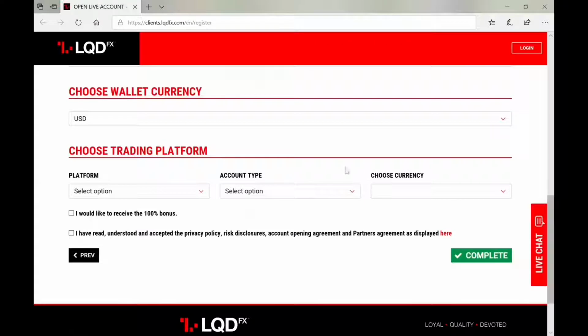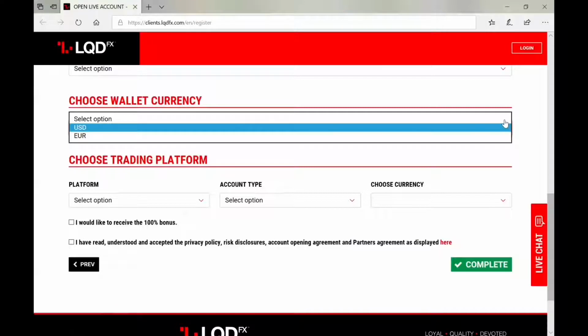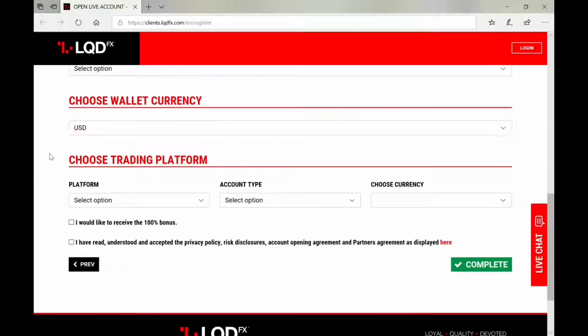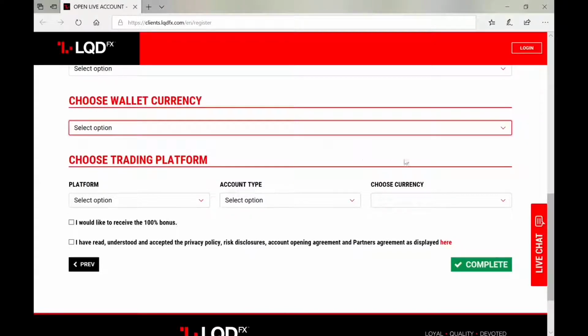After that, we choose the wallet currency. Like I said earlier in the video, I am here in the US, so I use US dollars. When you're in a different country, you can pick either. So pick whichever is best for you. The only two options are USD and euros. After you choose your currency, you're going to be choosing your trading platform. The platform will be MT4.